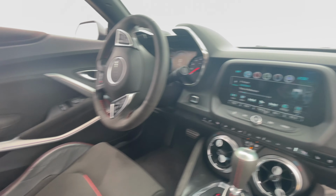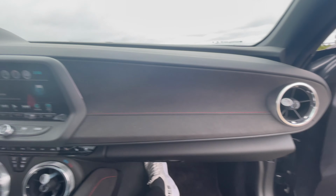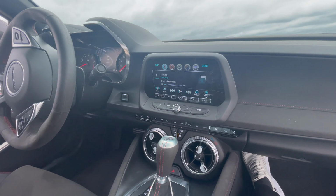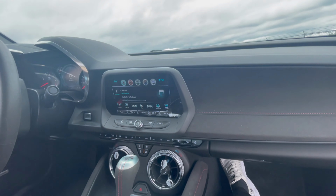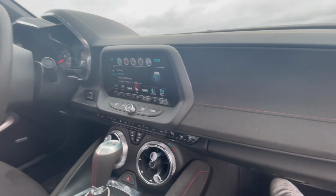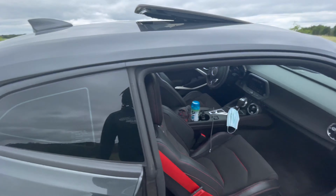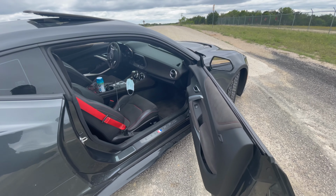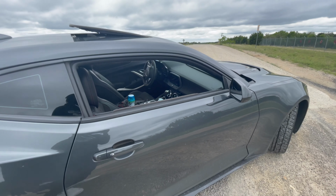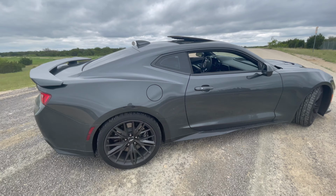This car is hard. This is probably one of the best cars I've ever driven, ever. Hands down. Chevy snapped when they made this car. When they made the Camaro ZL1 6th gen, they snapped. They said, we're gonna give them an all-around car that's a track demon and can be daily driven like normal. And we're gonna put it all in one package and make it look amazing.